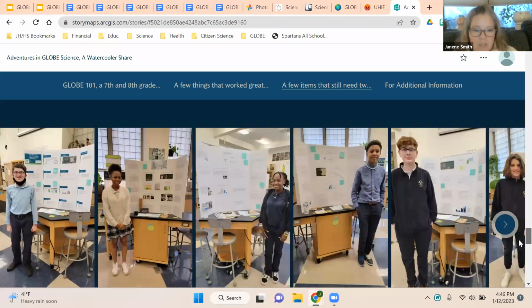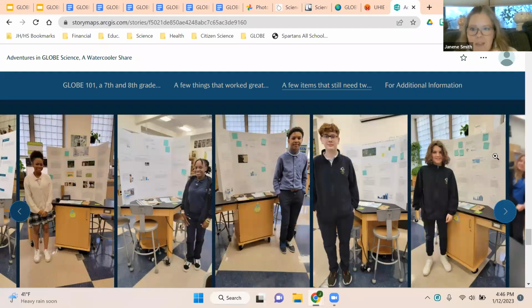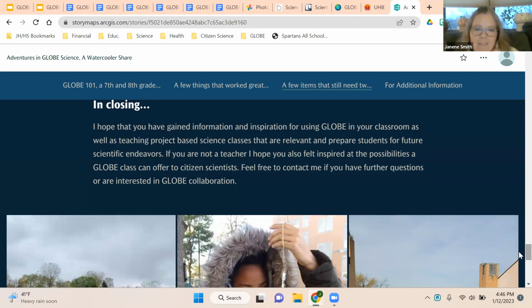I have a couple more pictures here of the kids' posters last year. I think I can, yeah, there's a scroll thing so you can see. There's one more there. Oh, no, there's two more. Okay. And then I think that's about it.